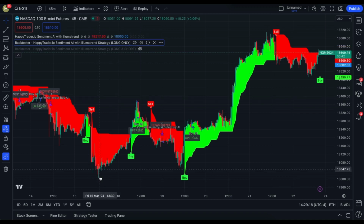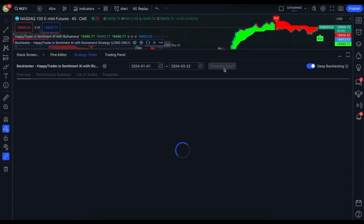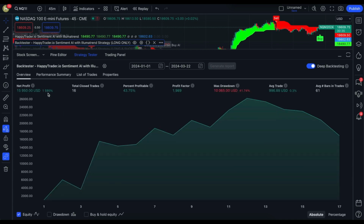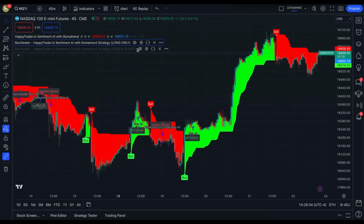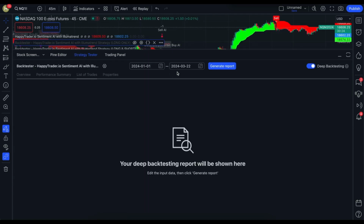And you can see just the proof's in the pudding with Happy Trader, just absolutely crushing it for this month. 1,500%. I mean, that's not to scoff at. That's some serious gains there in 16 trades. And one thing I want to do though is go back to the long and the short, and I want to show you one more thing.